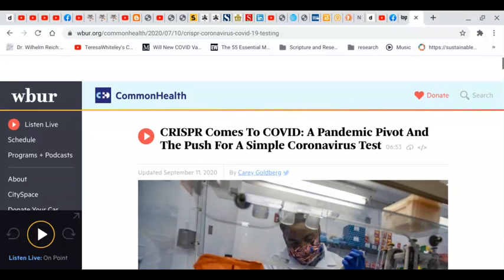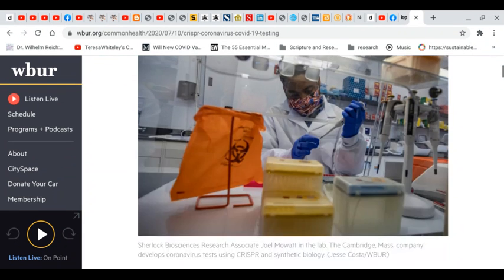This article came out September 11th, 2020, from CommonHealth. CRISPR comes to COVID, a pandemic pivot, and the push for a simple coronavirus test.